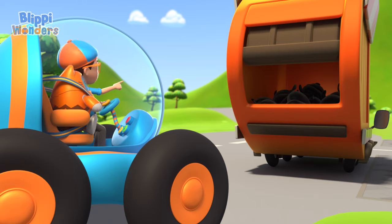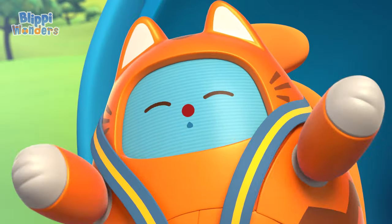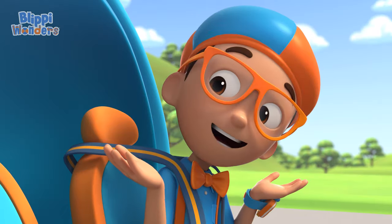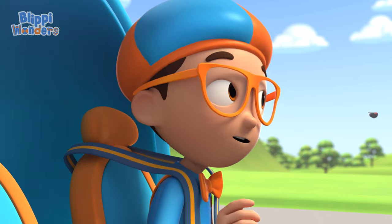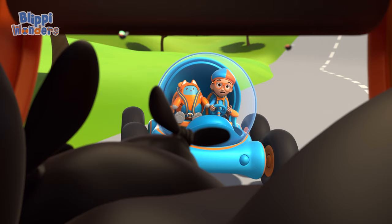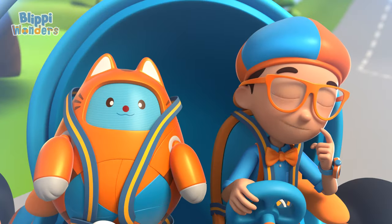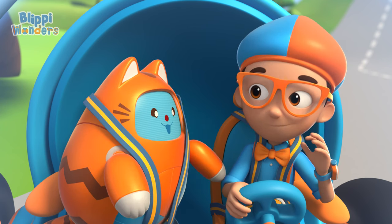Hey, it's a garbage truck. I can see it and smell it, too. Wow, Tabs, even you think it's stinky. And you're a robot. Wait. Where's that buzzing sound coming from? Oh, flies! Hey, those flies just flew into the garbage truck. I wonder, why do flies love garbage?